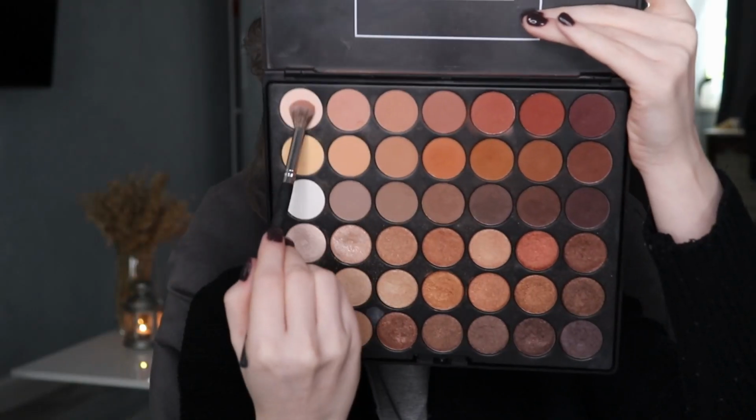So yeah. With all this primer on my lids, I'm going to set it with a BH eyeshadow palette and very beautiful beige, sort of white eyeshadows. And then I'm going to go to the black eye pencil, and I'm placing this on top because it's going to hold a little bit better with some eyeshadows on top. It's like a powdery product with a waxy product. It's not going to crease really fast.